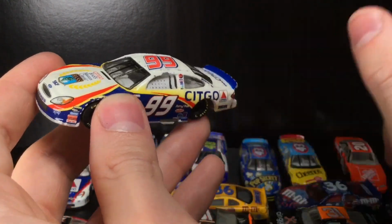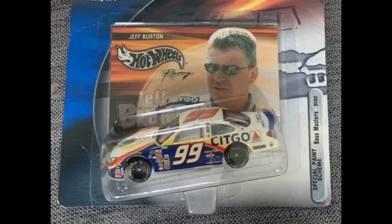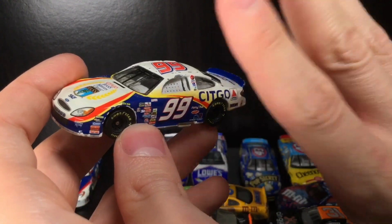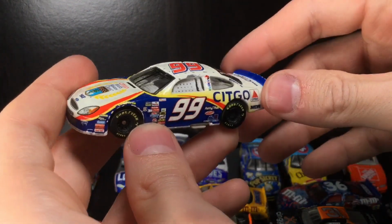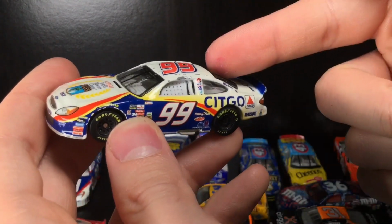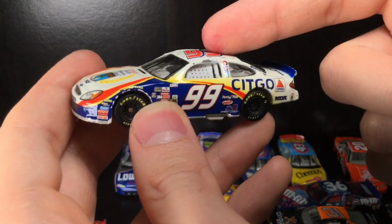And believe it or not, after years of searching, I found another one of these. It's coming in shortly. I don't have it in time for this video, but it's being shipped. But I found one mint in the box. I'm not going to open it, but I wanted to have that car. So I have the mint version of the 02 Primary. Now I have the mint version of the Bassmaster's Classic car here.